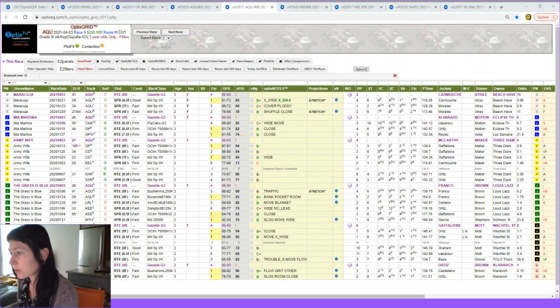All right, so that's Aqueduct. Aqueduct 9, just want to get some timing on this. Oaklawn will be 5, Santa Anita 2, both those races are pretty much past. And then the Keeneland race is in 18 minutes.